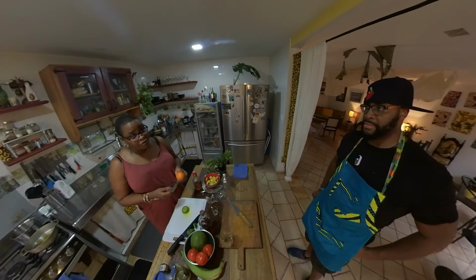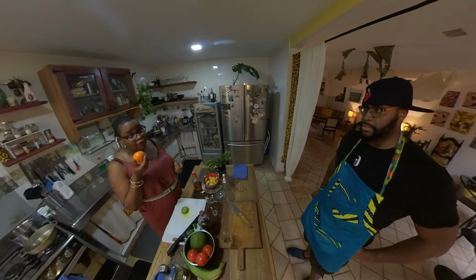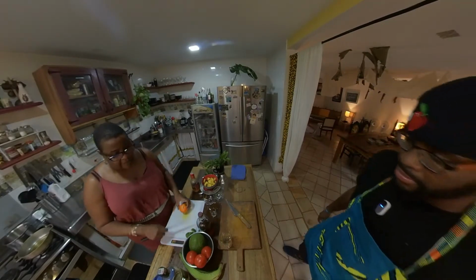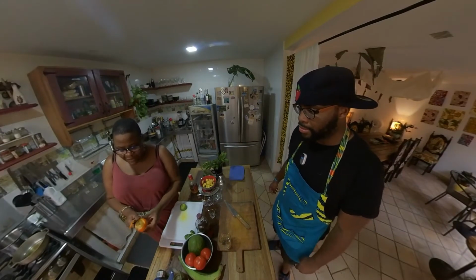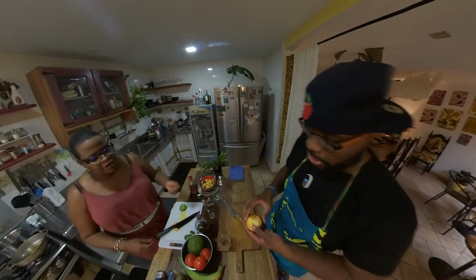Okay, so this is a Lulu. I think it's the cousin of kiwi. You're going to peel it, and we're going to cut it in little pieces to make your drink. So in Colombia, we move the fruit, and not so much the knife. That's how we peel it. But you can peel it however you want.